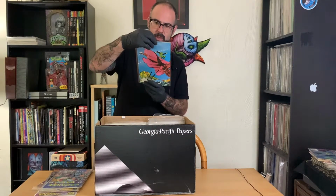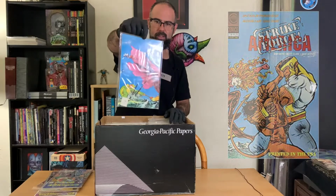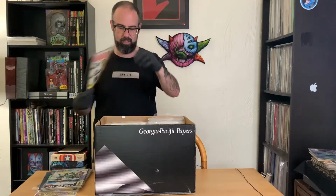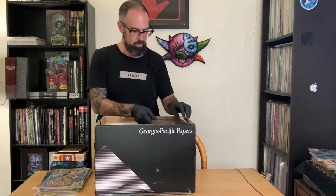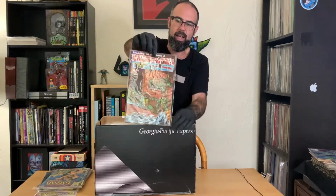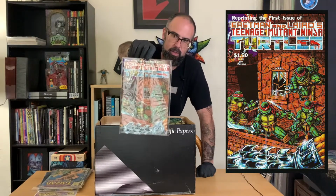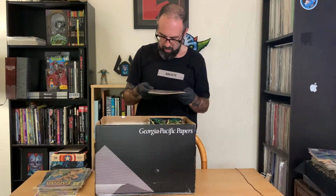Comico Strike Force America. I don't think I've ever seen this before. Wraparound Sam Keith cover. Bronze Age Tarzan #1. Bet that's got to be worth something. Yeah, here we go. So I saw this one when I was originally going through it. That's a Teenage Mutant Ninja Turtles #1 4th printing, but this was the first printing with a new cover. It's in really good condition too. Yeah, it's like a $200 book.